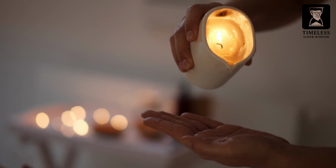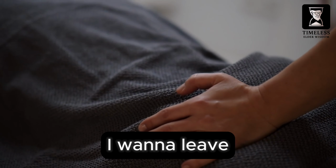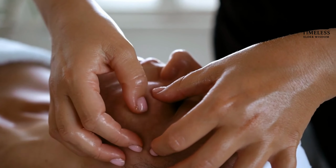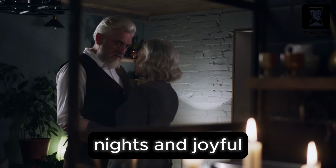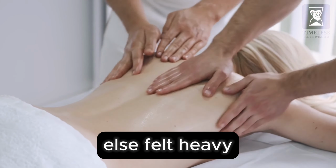Part 7. The final message. Before we wrap up, I want to leave you with something that might be the most important message of all. Your legs have carried you through a lifetime, through laughter, grief, long walks, quiet nights, and joyful reunions. They've been there, even when everything else felt heavy.